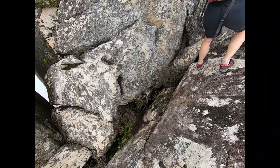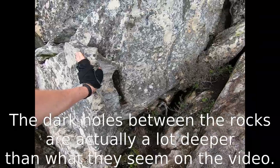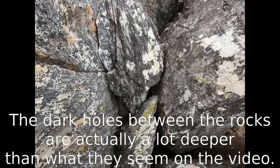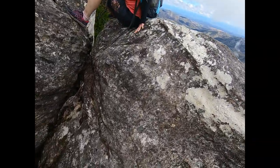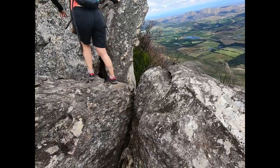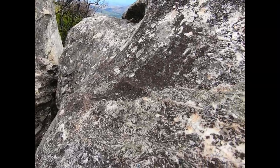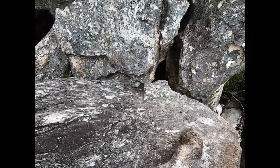Okay, so step down here. Reach over there and step down there. Oops, that's slippery. And grab there, and it's tricky. Okay, I'm going to hook my stick over my wrist because it's getting in the way now. You need both arms, both hands. There we go. This is fairly tricky, make no mistake.